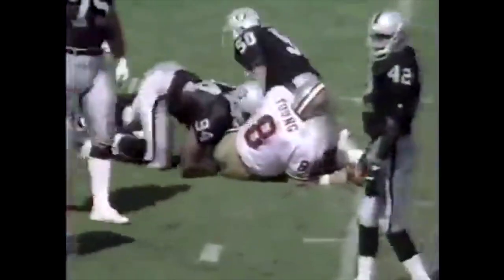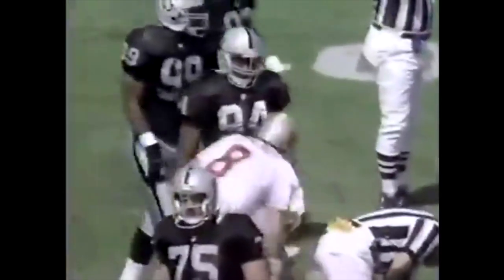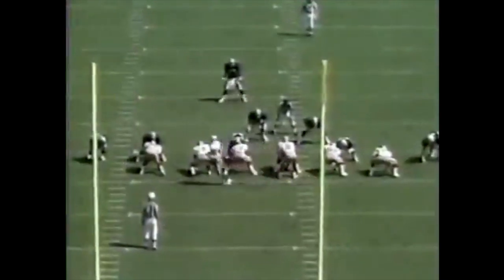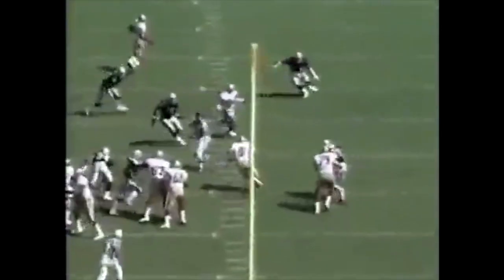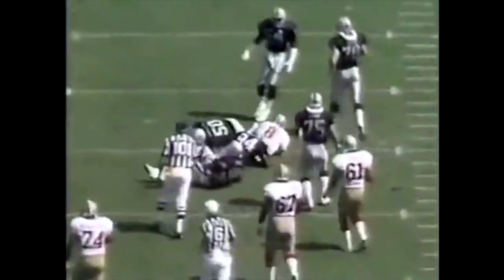Here's Young, is going to take off. Out to the 40. Anthony Smith tripped him up, but he scrambled for 8. 3-3 ties. This is the thing that you always have to watch about with Steve Young, that in your rush lanes, you can't give him any holes. You see the hole right there? That big gap. The minute he looks downfield, he also sees that wide gap. And anytime he sees a wide gap and he can pick up 7 or 8 yards, he will take it.